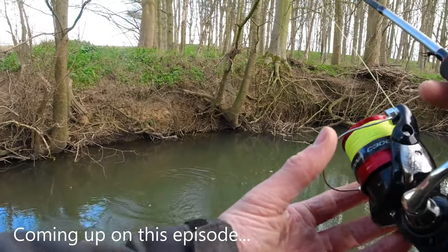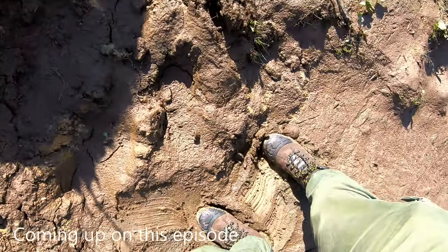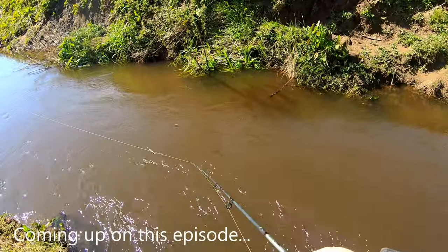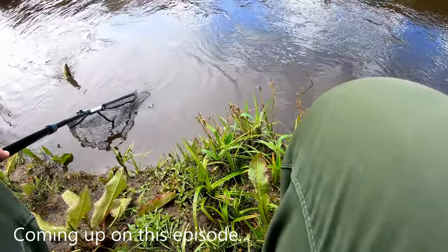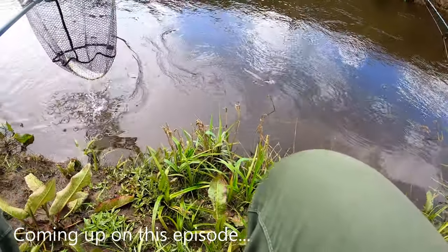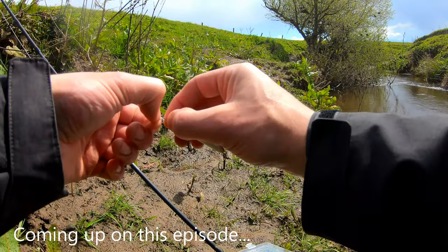Well, we've got a fish, not the target species at all. Whoa! I've just had a couple of little taps. Okay, let's get it in the net. Yes, first fish. Well, unfortunately, my lure has broken.